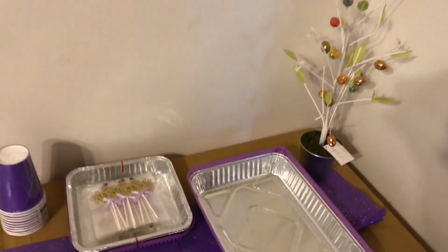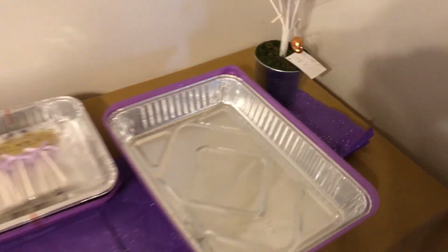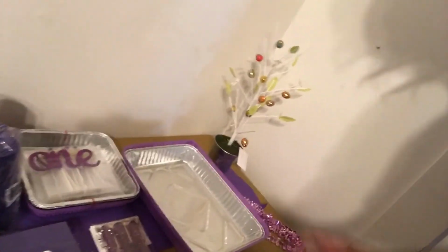Huge tip for baby's first birthday is to set out a money tree and let the guests know ahead of time that it will be available to kickstart a college fund. For tomorrow, I've got the cake and cake pop area set up. It just says happy birthday on the wall. Then I've got her money tree.